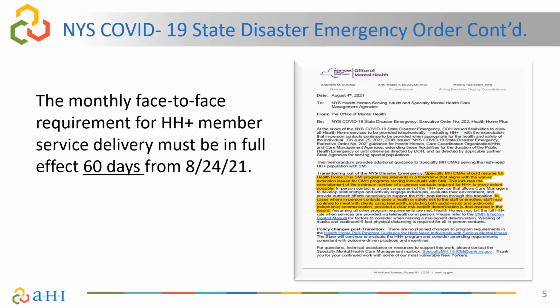The commissioner for OMH actually on August 24th put out a memorandum. Basically, there was a commissioner's regulatory waiver that said 60 days from 8/24 of 21, the face-to-face requirements for Health Home Plus members for Health Home would have to be back in effect. So that policy procedure for interactions with Health Home Plus members, as far as the two face-to-face interactions, will have to be back intact no later than 60 days from 8/24. So that rolls us through 10/23 of 21. So by 10/24 of 21, we're going back to what was required prior to the pandemic, unless the commissioner through OMH changes this. That's the hard stop. So we have the 60 days to move forward to that.